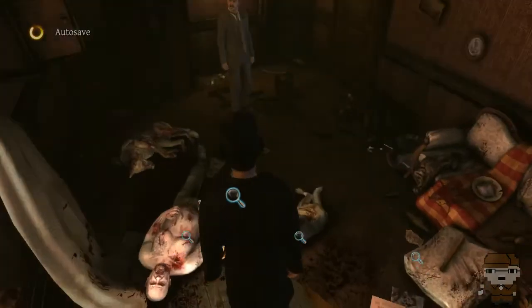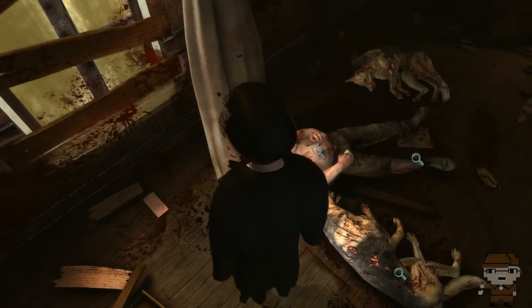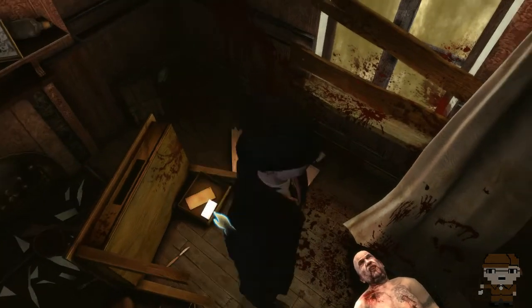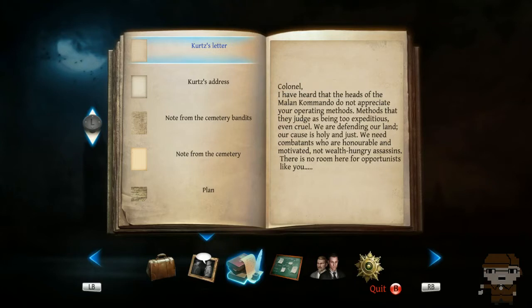Oh man, this is the autosave. Okay, ooh, he has some cool tats. Alright, well, take one step at a time. What's this right there? There's a drawer that has a note right here. Pick up the note. A torn piece of a letter. Oh, you know there's just gonna be more to it.